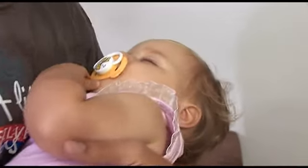The baby's not going to hurt herself from crying too much for an extra minute. And that minute that you spend away from the baby, it just gives you time to think and come back when you're a little bit more relaxed.